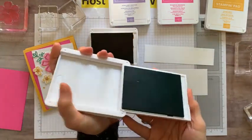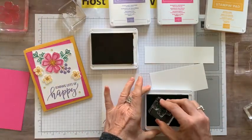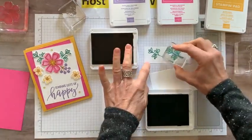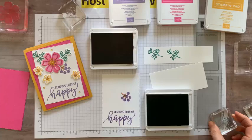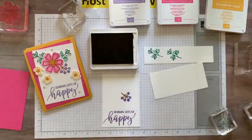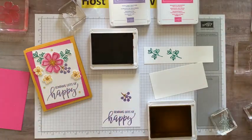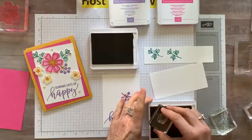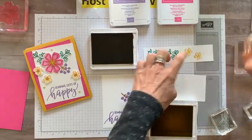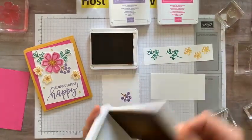Okay, so let's see, we're gonna do some leaves in Just Jade. Hopefully you guys can see. I get so intent on what I'm doing, I'm not paying attention to whether you guys can see. Okay, so we got two sets of leaves. I don't think I need the Just Jade anymore. Then we're gonna stamp three little bumblebee flowers. So one, two, three. Okay, and then we're gonna fill in the center.